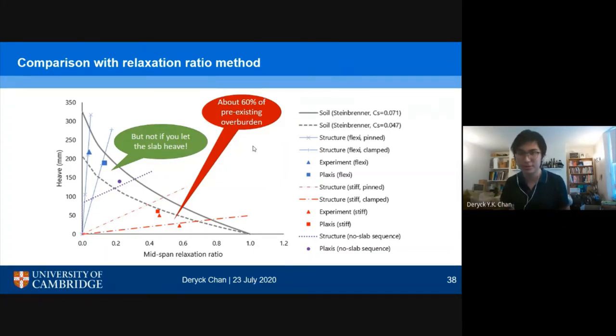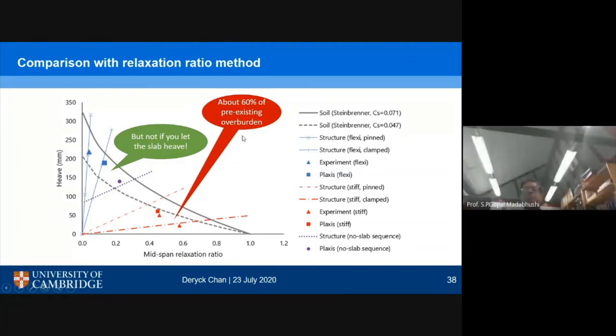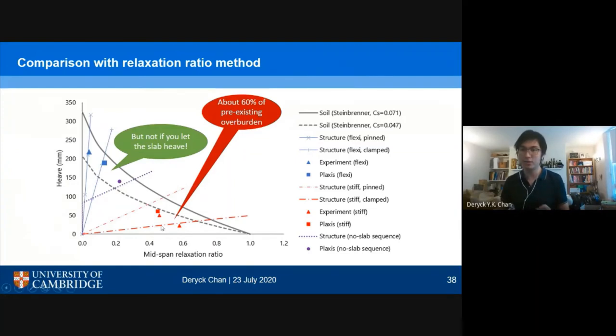So now we can stick this back to the relaxation ratio method, the design prediction method that I was talking about. So the data for the stiff basement experiments are down here, where they retain a significant proportion of the pre-existing load and have very little displacement. This confirmed that we do get about 60% of pre-existing overburden turning up as heave load in the long term, but only if we build a typically stiff structure. If instead we use a flexible structure or otherwise let the slab heave a lot and release that movement, we get a lot of movement by design and a much lower stress.